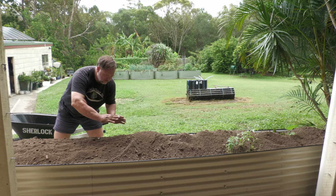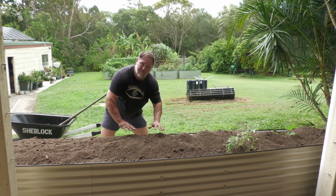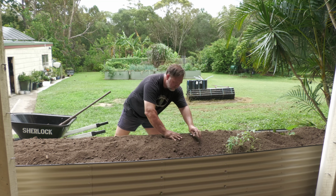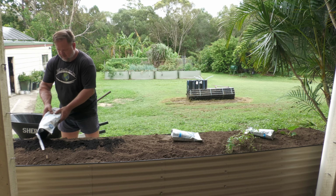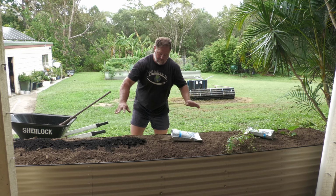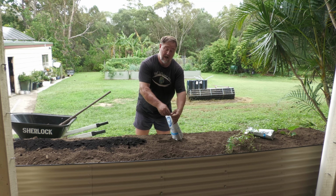Just leaving a little bit of a hill. That way it'll allow for some sinkage at least, and it won't sink too fast on me and be too low in a couple of months. It'll still allow for a bit of sinkage. Of course, using your own compost is by far preferred, but this is also very good commercial stuff and a good cause as well.